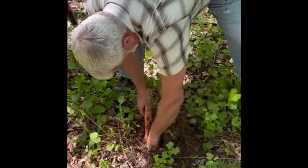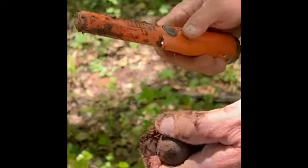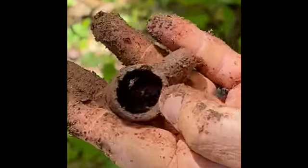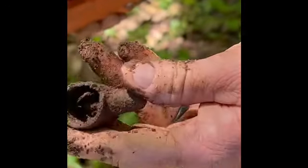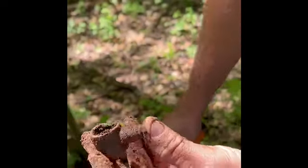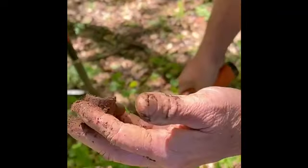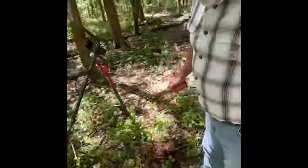All right, what do we do? That is interesting. Piece of brass is threaded. Almost looks like a pipe bowl. Surely it's not. I don't know. I've seen that before. Any ideas, let us know. Very specific. Threaded on one end. Copper. Type of pipe bowl. What was that?